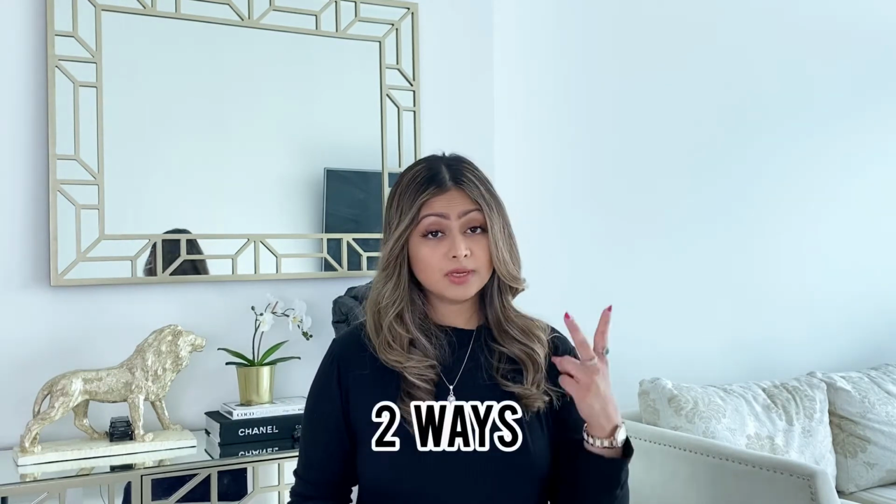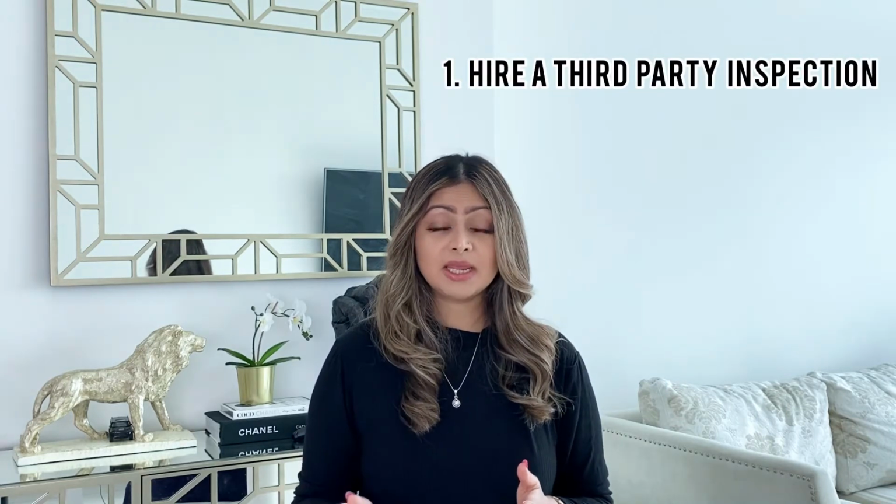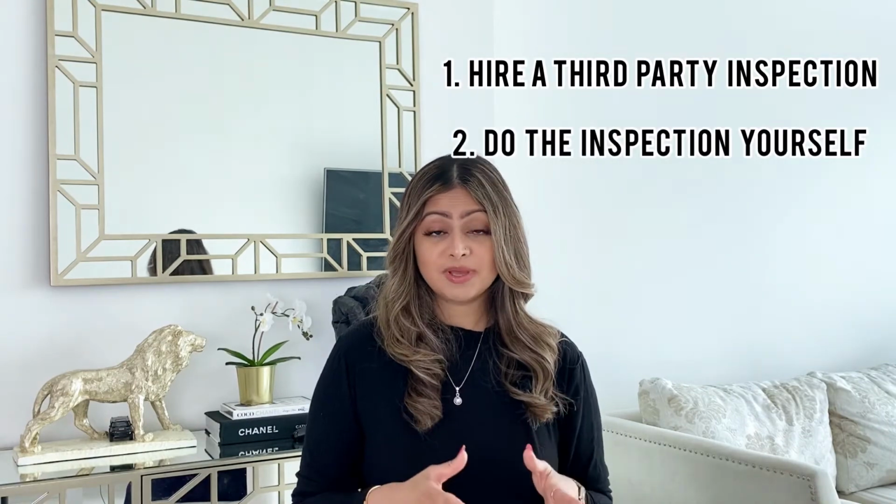Okay, so there are two ways to go about it. One is to hire a third-party inspection company and have them do the inspection for you. And number two is to inspect your products yourself. If you have a small quantity and maybe your inventory is only 200 to 300 pieces and you live in the US, then you can get this inventory at your home and do the inspection yourself first.